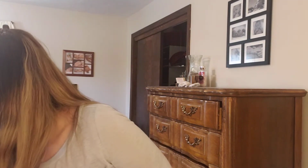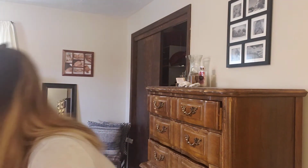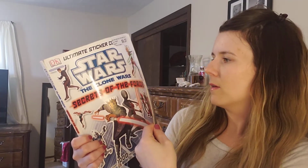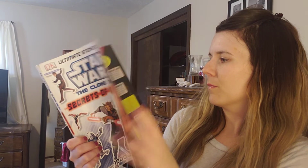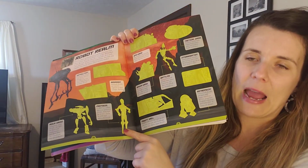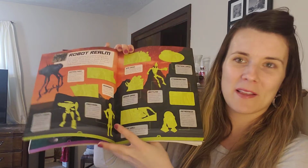What else do I have here? I thought I had a Star Wars one. Oh yeah, here it is. So there's this. And then it has the different person. They have to find that sticker and complete the book like that.